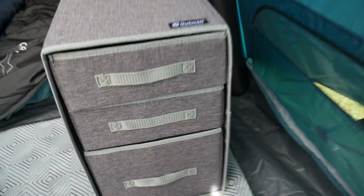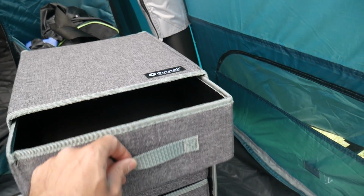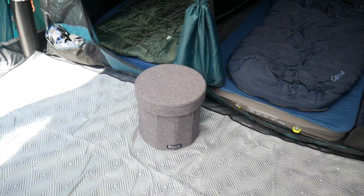So this is simple, it lies flat, it's very easy to store and transport to the site, and you've got drawers to put things in, some big drawers down there. Of course you can get bigger furniture, though it's a bit hard to open one-handed, or you get other little things like this.